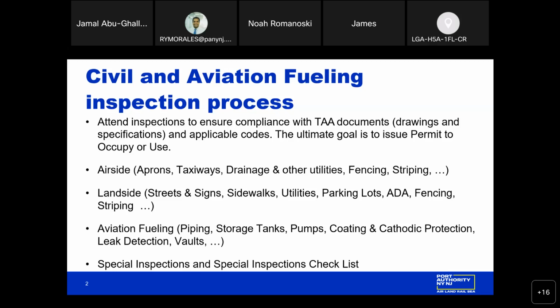Again, all special inspections, and the special inspections checklist that is shared with the resident engineer's office, to make sure that all the special inspections that are required based on the approved drawing sheets are done. The resident engineer's office shares that checklist with the quality assurance inspectors to ensure that we're all on the same page and all the inspections that are required have been held and signed off successfully by the engineer of record. Next slide, please.